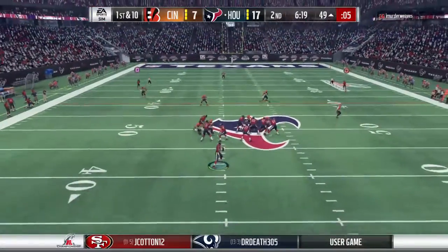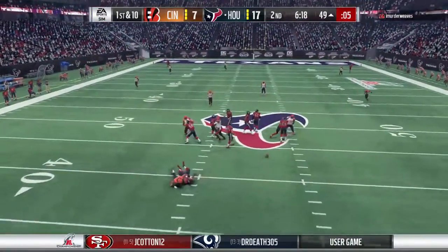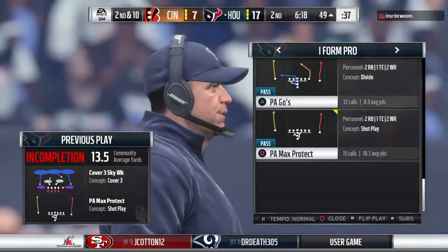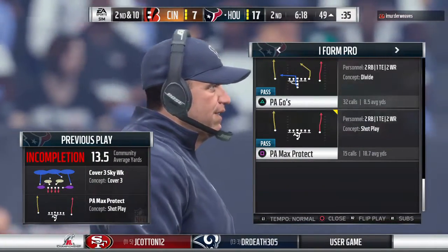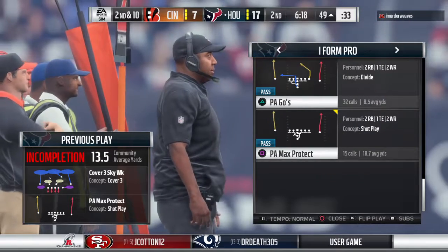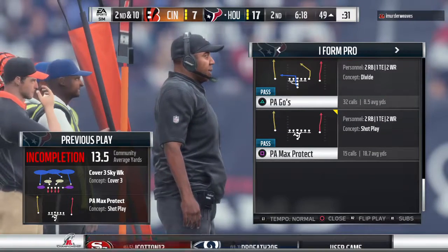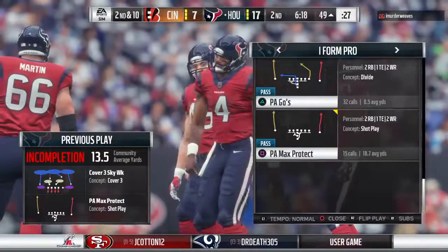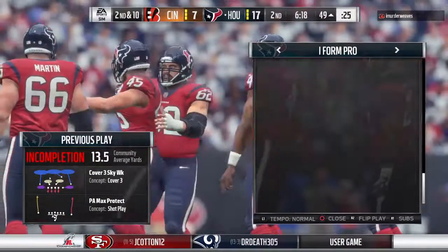Watson on 1st down. A hit as he throws there, incomplete. Well, we always talk about how you've got to be quick when you go through your progressions, and here's another prime example. Trying to look downfield, he was standing in the pocket, but just couldn't find anyone open, could he? No, not enough time. They hit him and forced that incompletion.